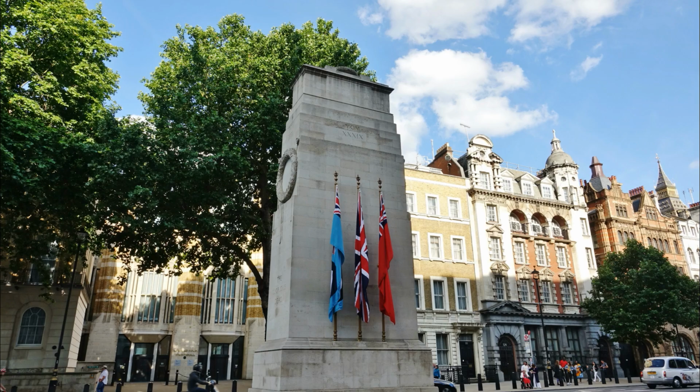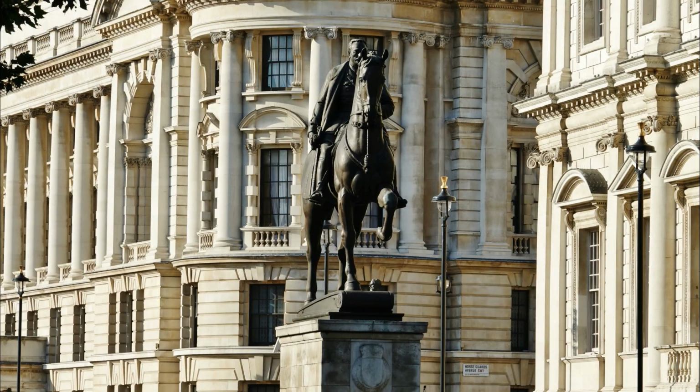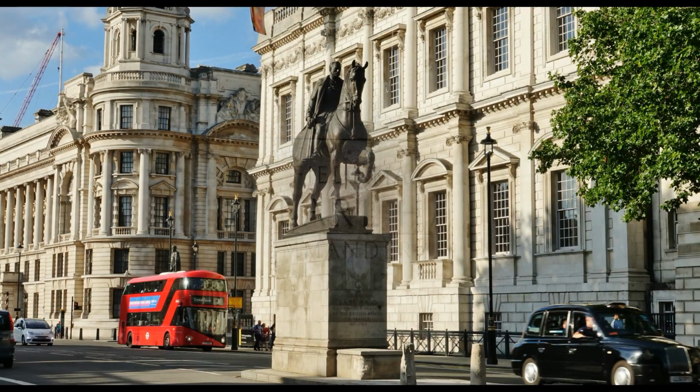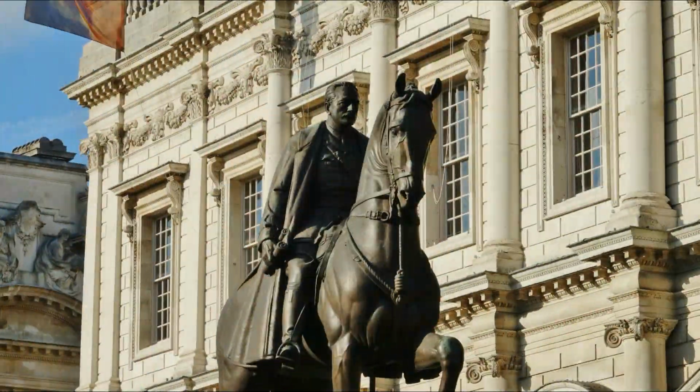As if eternally pondering the Cenotaph, an equestrian statue stands just up the street. It remembers Field Marshal Douglas Haig, the commander-in-chief of the British Army from 1916 to 1918. Haig was responsible for ordering so many brave and not-so-brave British boys out of the trenches and onto the killing fields of World War I.